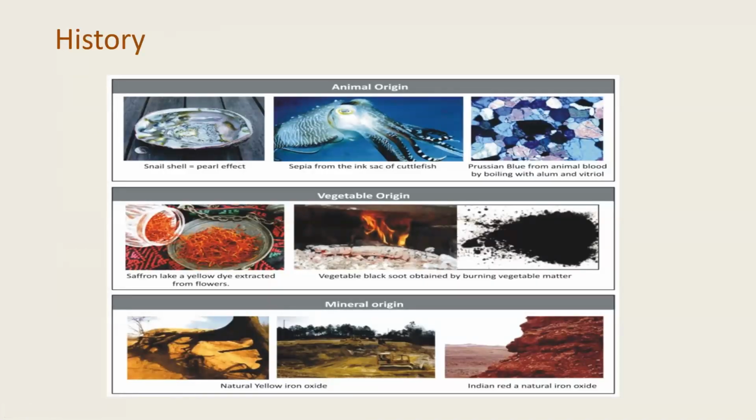From animals, we can get pearlescence from shells. We've taken ink from octopuses and created a form of Prussian blue from animal blood. From plants and vegetables, we can take dyes from different vegetables and flowers. By burning cellulosic materials, we can get the soot that will give us some black color. And of course, from the ground, getting the natural iron oxides and also some mica, that will give us those colorants from nature.